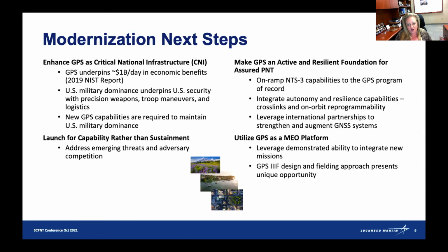The technology is evolving, and we really need to continue to on-ramp these advanced capabilities into our production line. I know that there's a big focus on alt PNT, and I'll use my somewhat cheesy example. When you're running a hospital, you need backup electricity, but you also want a really healthy electrical grid that you're using day in and day out. And when we've got a production line, we've got these capabilities that we can build and deliver and on-ramp these technologies. On-orbit reprogrammability and crosslinks are not new technologies.